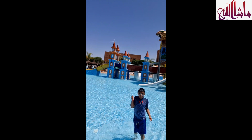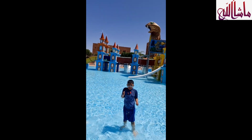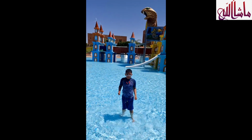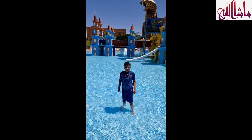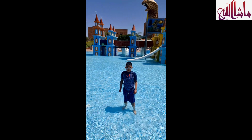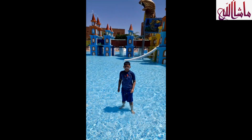Another thing that's worth saying is that these pools are cold water pools. There is supposed to be a heated calm pool, but it was not heated at all. But in this heat, you actually don't mind it being cool. It did cool you off. But we always prefer heated pools. So that was the only thing that didn't actually happen.